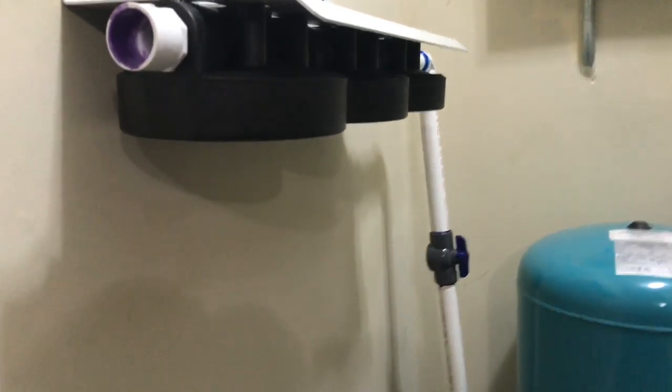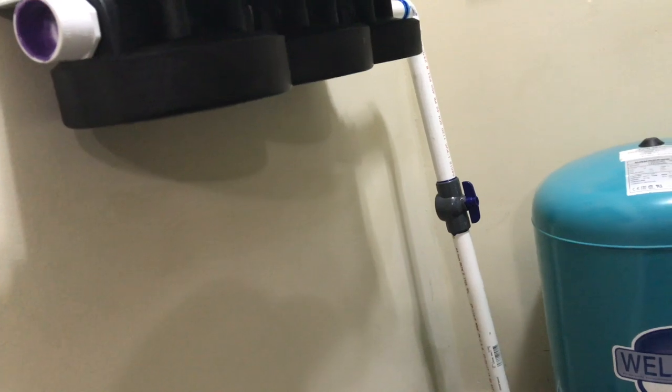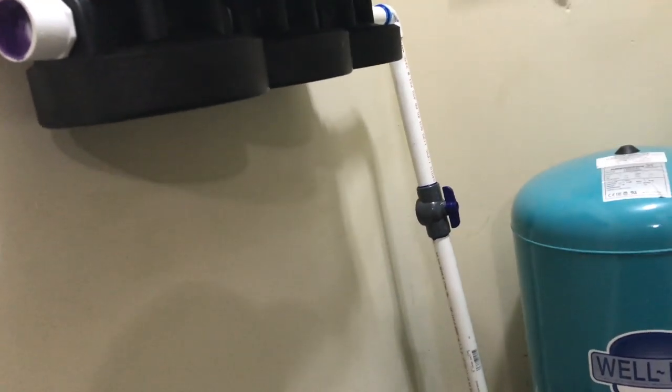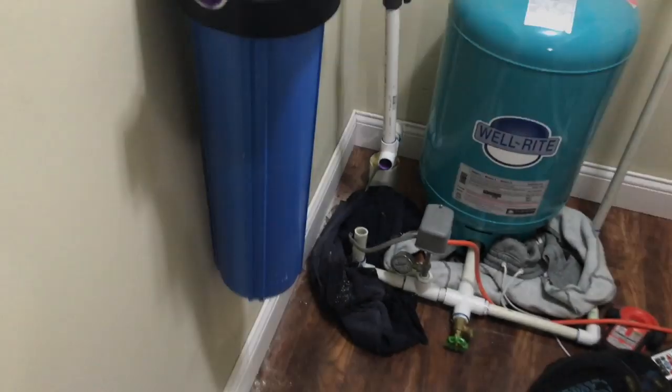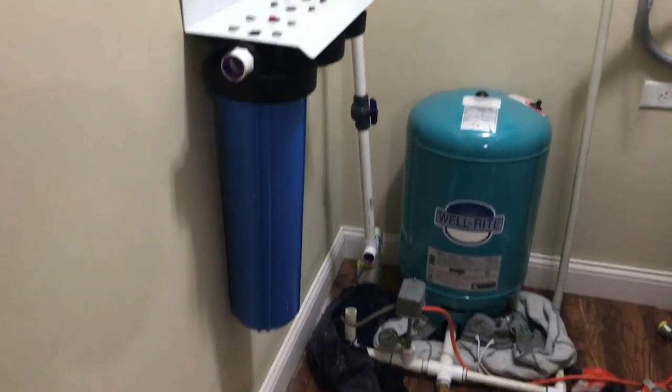Like I said, these are 20 inch filters. I don't want them to be snug, so let me figure out a way which way works best. I'll screw one of the filters in and I'll see. All right, be back in a second. Okay, this is mock test one.